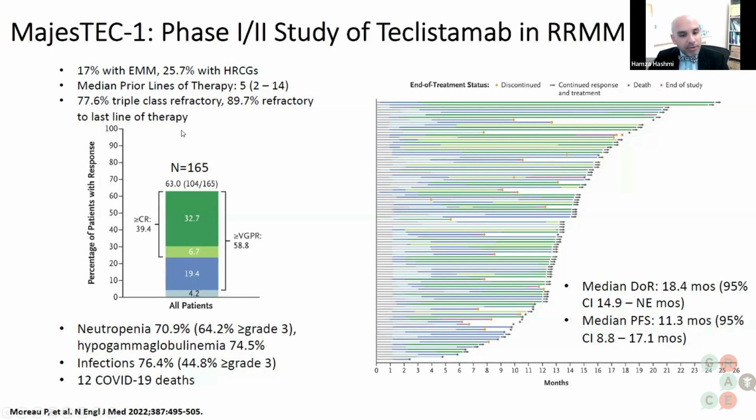When they received the Teclistamab therapy, nearly 65% of the patients, which is 2/3 of the patient population, actually had a response. A vast majority of these responses were actually fairly deep responses. And on average, these responses actually lasted for about 18 months. Common side effects included CRS, again, in the form of fevers, which was seen in about 70% of the patients. And very few patients actually experienced any confusion after receiving this treatment. A common and more challenging side effect was actually low immunoglobulin levels, which put these patients at a high risk of infections, which are actually seen in nearly 3/4 of these patients.